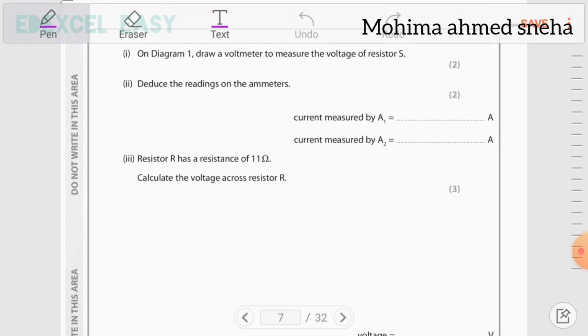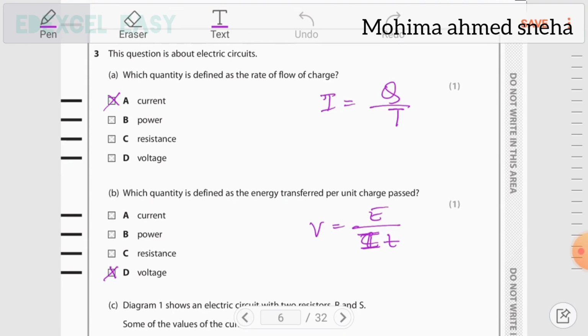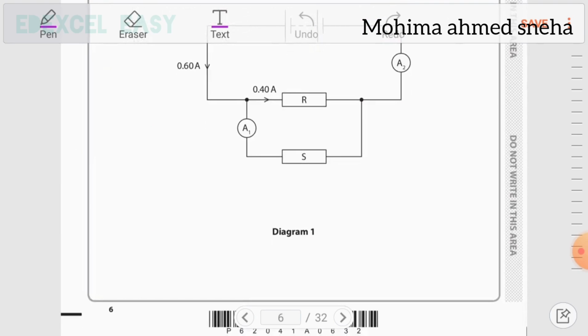On diagram 1, draw a voltmeter to measure the voltage across resistor R. So in order to find the voltage of resistor R, another wire should be joined across resistor R, and it should be joined to a voltmeter like this. So this voltmeter will give the reading for the voltage that is across the resistor. So let's say this is the voltmeter.